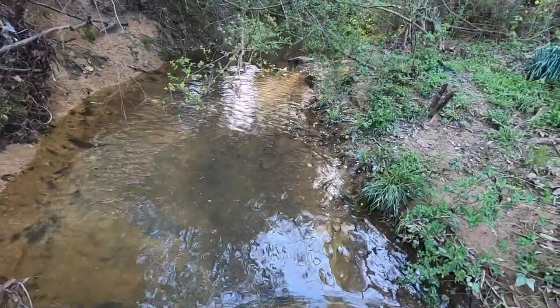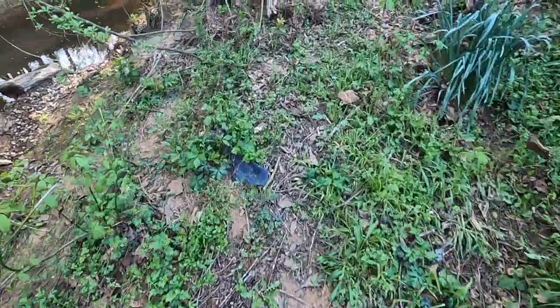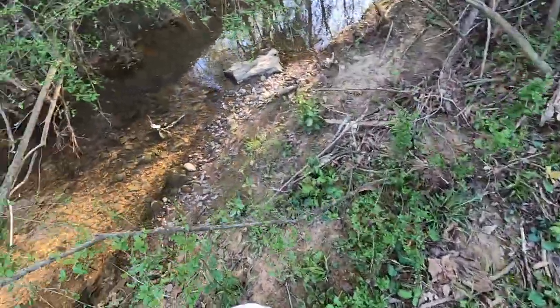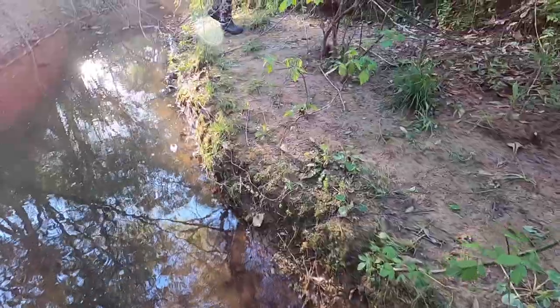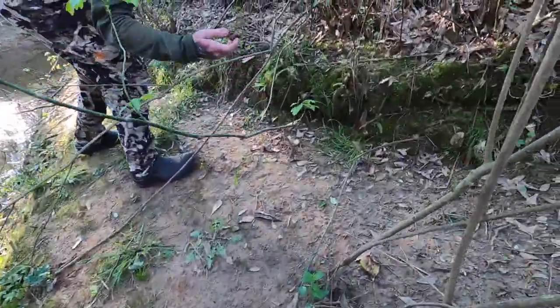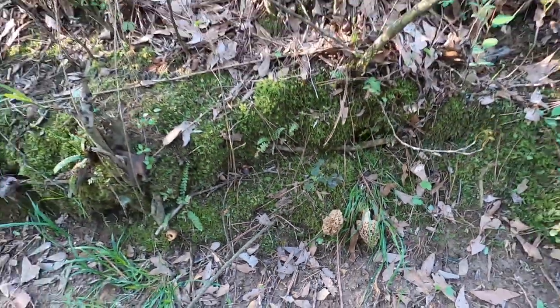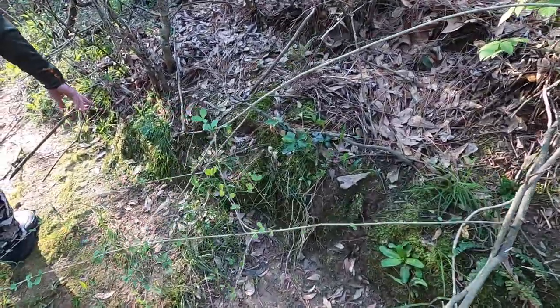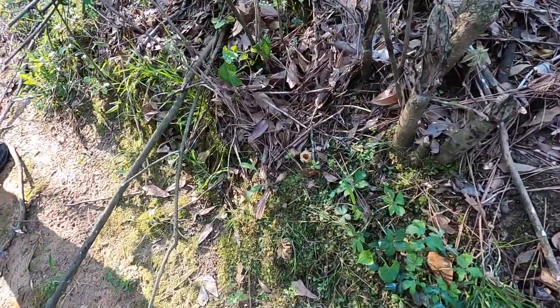Steven said he's got a handful over here, so I'm trying to work my way to him. It's really cold and I got water in my boots. Not comfy. Oh yeah. Those have beefed up a little bit since the last time. Yeah, right there. Two there. One here. Oh yeah, that's from the flood. They probably washed those caps right away.